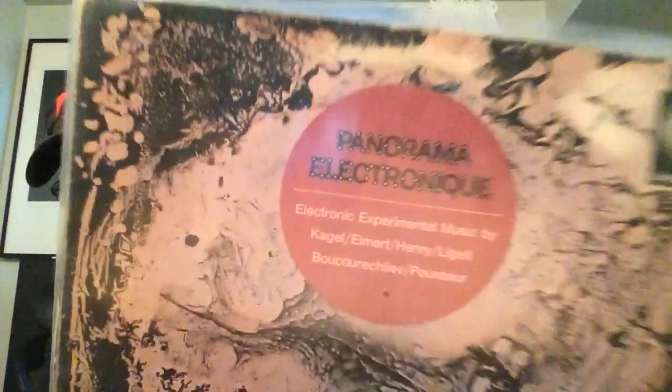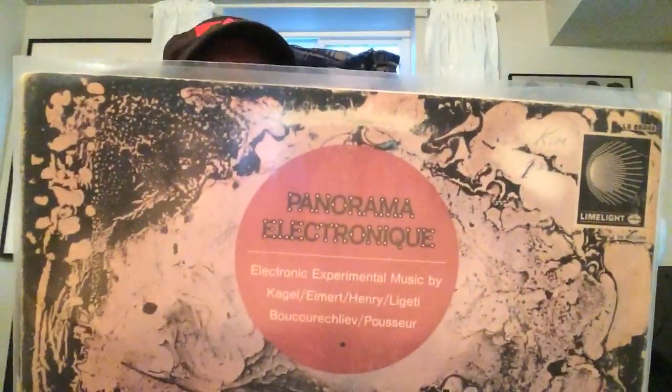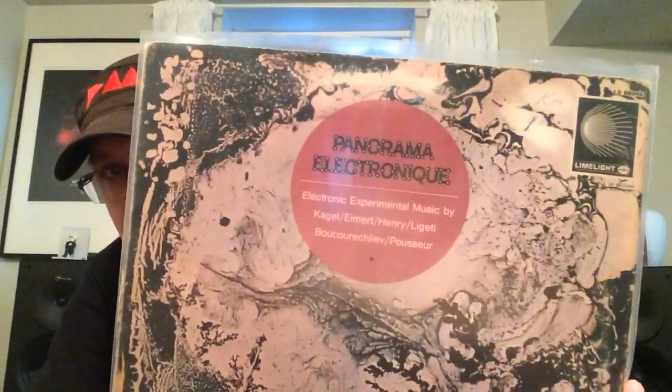Panorama Electronique. And I'm just going to show you the label instead of trying to butcher everyone's names. I believe this one might be late 60s. But that kind of music seems to have quite a big following. Probably the third or fourth copy of this I found this year, but it's such a great rock psych album from Canada.